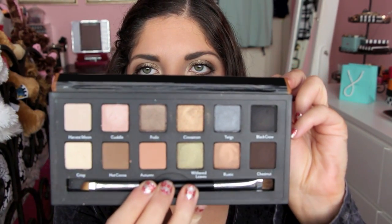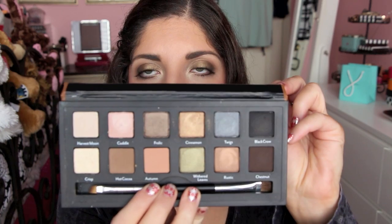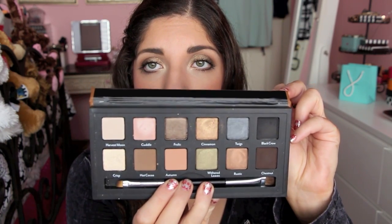It comes with a double-ended brush, and I actually like this side of the brush, it's more like a liner brush on this end. I use that for under my eyes, and it's so soft. And these are the colors. I really, really love this palette. The shadows are super soft, very blendable, very nice and pigmented.